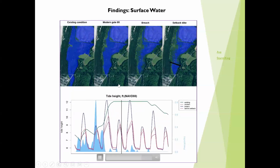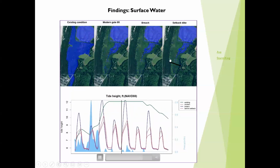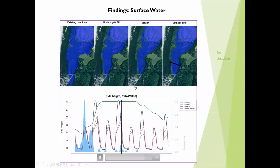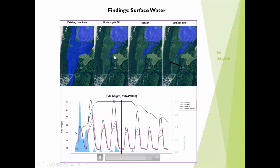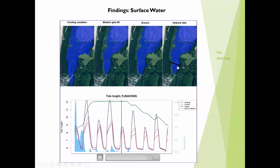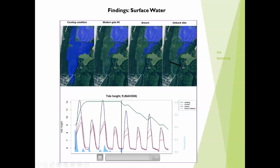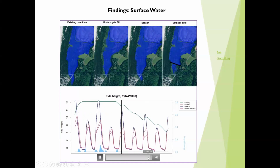So then under this 100-year flood scenario, the water flushes back out within hours under any of the action alternatives and stays in under the no action. Another thing to note here is that under the setback dike versus the modern tide gate scenarios, the modern tide gate drains out a little bit slower than the setback dike situation because of the lesser amount of water that's held behind this dike versus this one. And that's probably all we see on that.